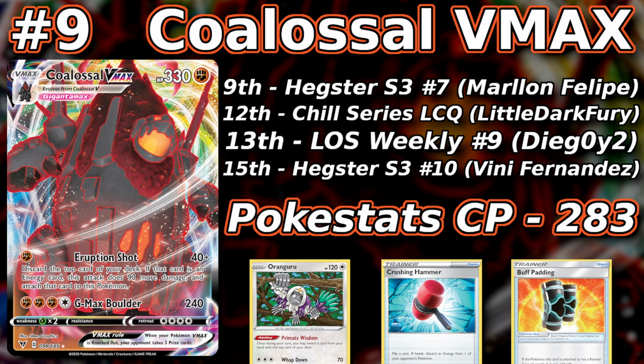I have a pretty standard build right now in front of me, just with Rotom-Phone. I don't even play the healing cards, but the Big Padding, Oranguru, Crushing Hammer sounds really good. It's either not well positioned right now, not good at all, or unrefined in general, or maybe a combination of the three.